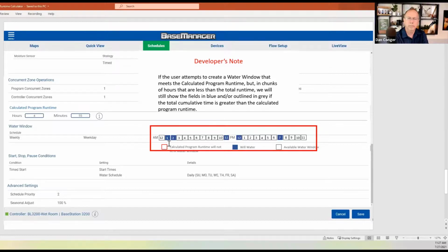So Dan, if I've got a program that's running and it's available to water at 1 a.m. and 2 a.m., but it doesn't finish, but I've got water window available for it at 11 a.m. and 12 p.m., what's the behavior going to be? Oh, I know the answer. All right, hit me. The zones that were running when the water window closed turn into a pause state or a waiting state. So as soon as the water window opens back up, they'll resume right where they left off. So no interruption other than the water window closing.